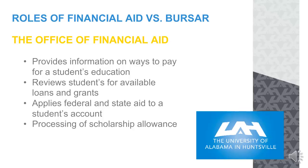That is the Office of Financial Aid in a very small nutshell. They work consistently throughout the academic year and over the summer in order to make sure that your students are financially ready to attend UAH.